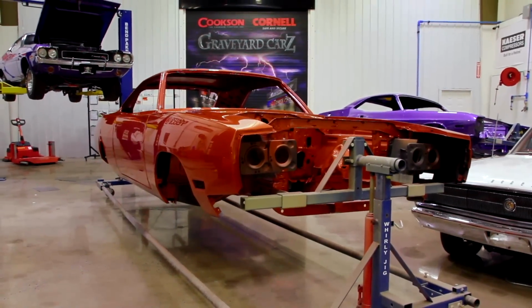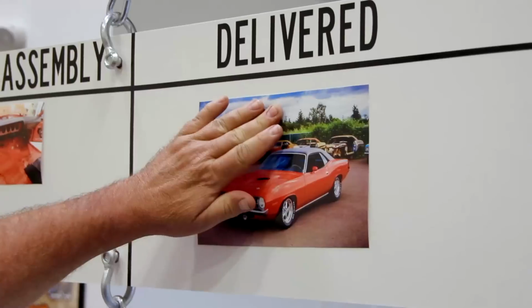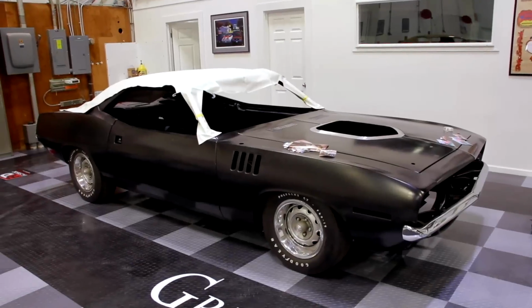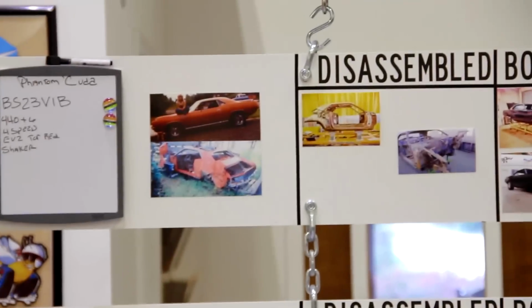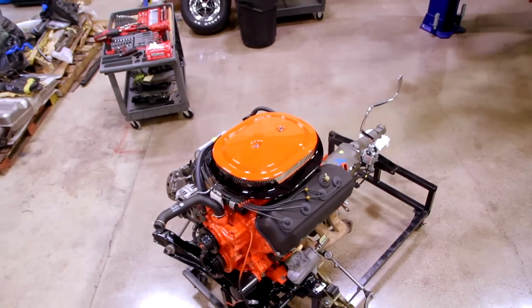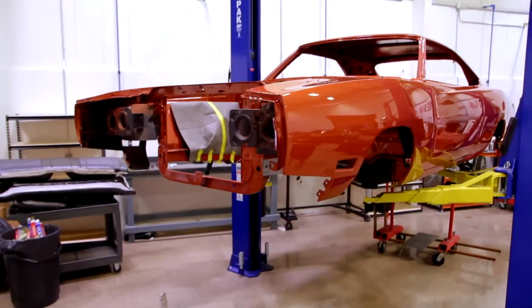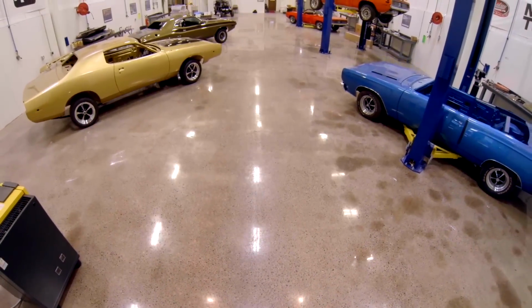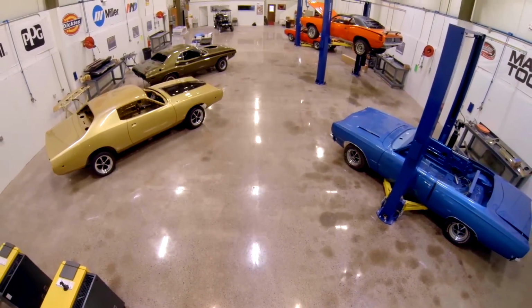And now it is time to update the progress board. With the 383 Cuda done, we're taking it down off of the board. Our 340 Cuda is running great, so we can check off the drivetrain. And with the deadline this summer, we need to add our Phantom Cuda to the board and get it moving through the shop. The next immediate task is to get the drivetrain installed in our 1970 Hemi Charger RT. We have so much to do this season, we've got no time for fooling around.